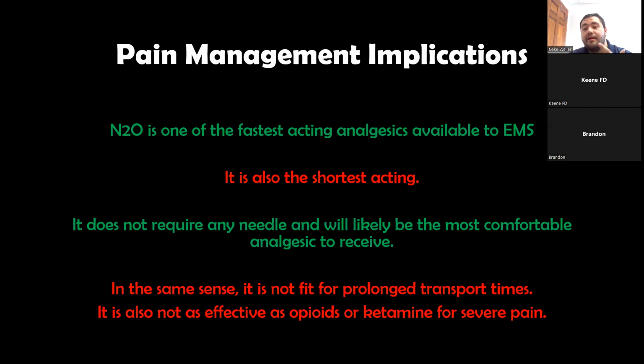B, we only have a limited amount. The small little tanks of nitrous oxide that we carry in the ambulance have about 30 minutes' worth of nitrous oxide. So you can only administer it for about 30 minutes. Of course, you could carry another tank and switch it out. But it's not a great medication to administer to somebody for these really prolonged transport times.